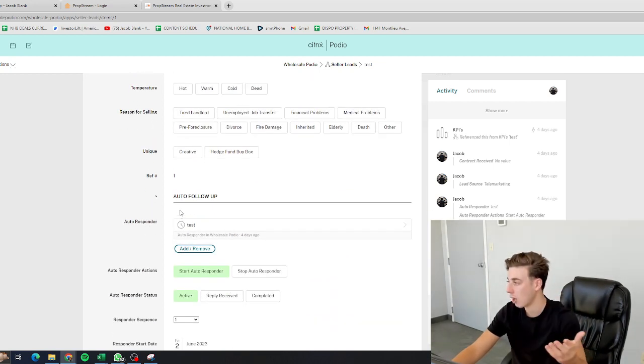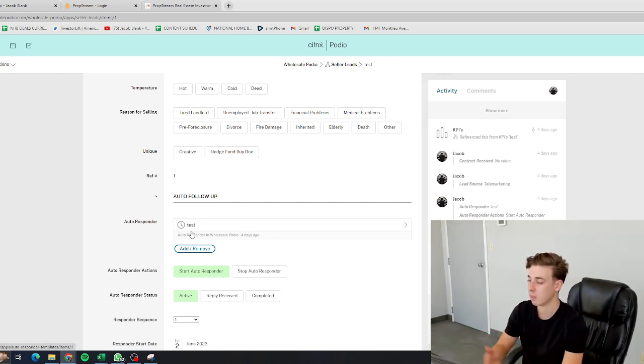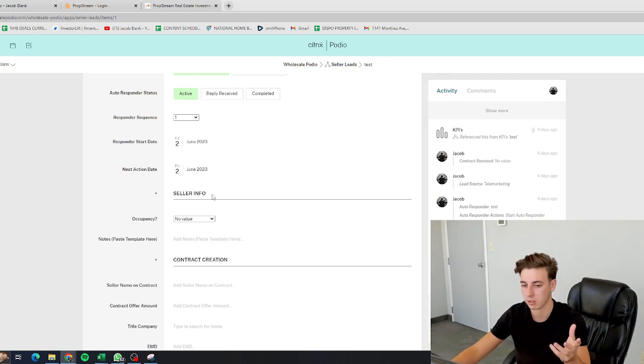and then auto follow-up. The system does automatic follow-up for you, so when I set one of these campaigns on it, it will automatically send texts and emails to the seller on an ideal sequence every week, every day, and so on. You can set up an ideal sequence for it to follow up with the sellers automatically.